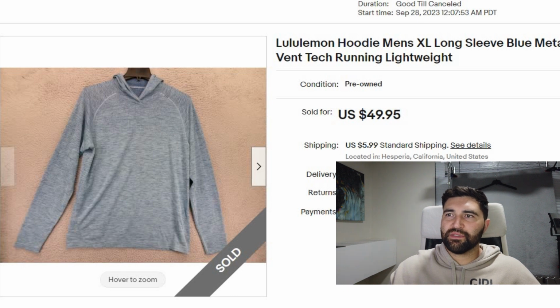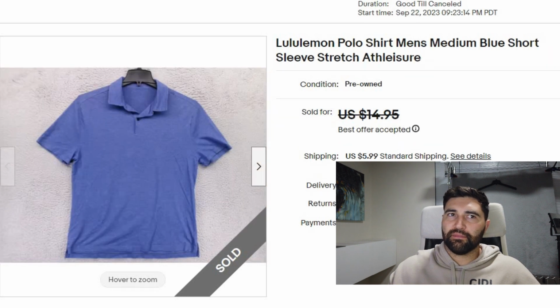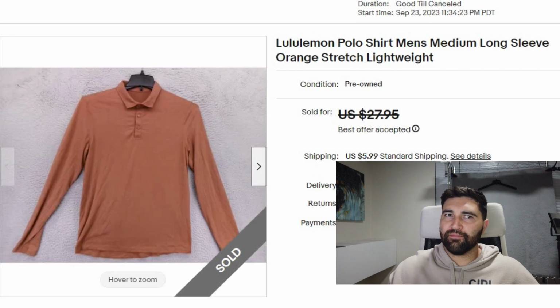So number 10 was a Lululemon lightweight hoodie. It sold in 10 days for full price, $50 plus shipping. Sale number 11 was a Lululemon polo shirt. It sold in 15 days for a best offer of $10 plus shipping. I think it was missing the top 2 buttons and had a bit of wear on it. That's why it sold for so cheap.